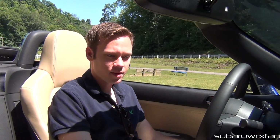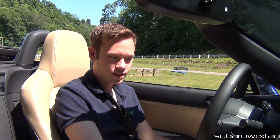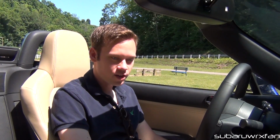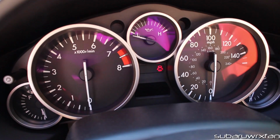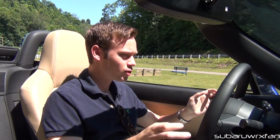And that's about it. I mean, you have a very simple stereo with a little LCD readout, and you have a basic volume knob, tune knob, just a pretty basic stereo system here. The gauge cluster in this car is beautifully simple as well. That's what I keep saying about this car. The way it was designed and thought out is beautifully simple. It's simple, but it looks great.